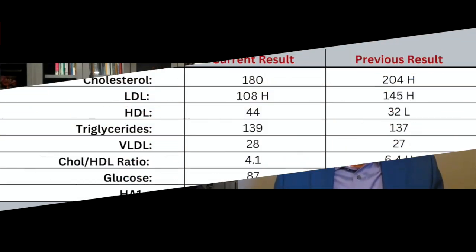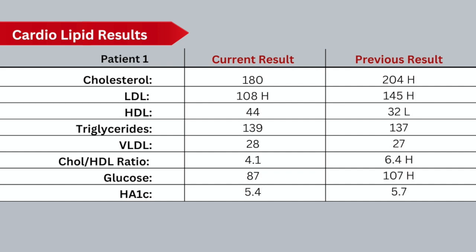Let me just share with you a couple patients that we've had come through with their lab work that has been shared with us. Patient 1 was a patient who was with a primary care physician who wanted the patient to go on a statin because her cholesterol was 204. Which doesn't seem excessively high, but the patient was told that if you don't go on a statin, I'm going to fire you as a patient. A little surprising to me.